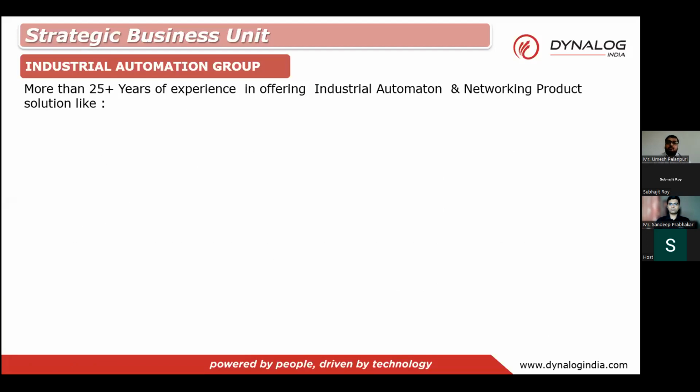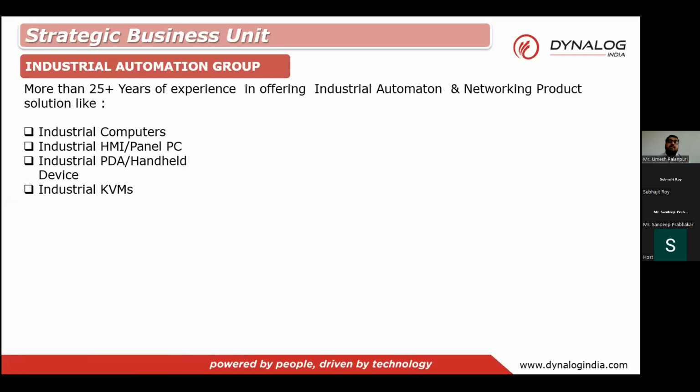So we have two strategic business units. One is the automation group, to which I belong, and the topic also belongs to this group, where we are serving the industries. We provide different kinds of product offerings for computing and communications. We offer industrial computers, that's 4U rack mount and 2U rack mount kinds of computers. Then industrial HMI panel PCs, a complete range of panel PCs from 7-inch to 21-inch. Then we have industrial ruggedized tablets, PDA handhelds, and also KVM in our portfolio.